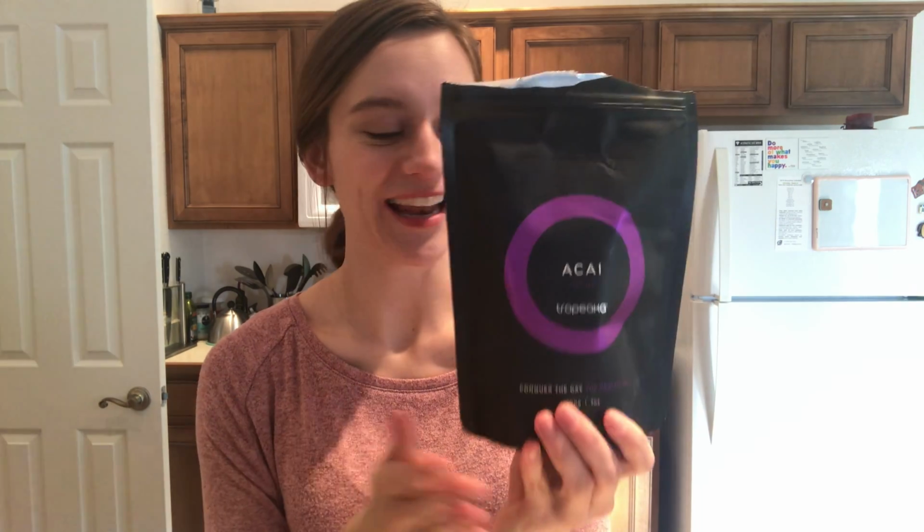So I love acai bowls or anything like that, and now I can make it at home. Acai powder is high in antioxidants. It's considered a superfood and contains a wide range of vitamins and minerals. It's also really, really good for your skin.